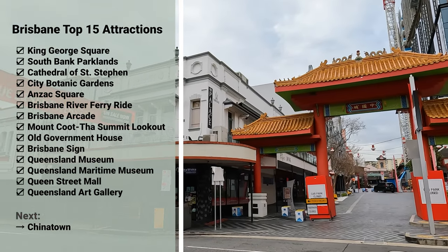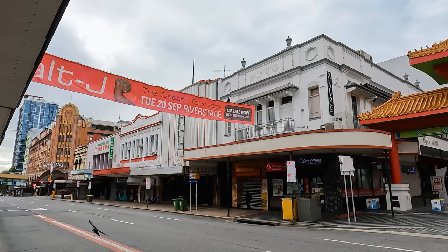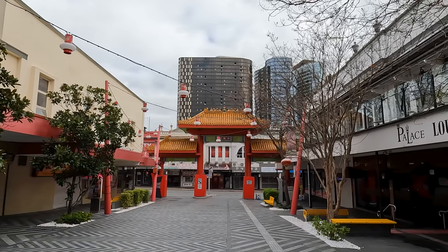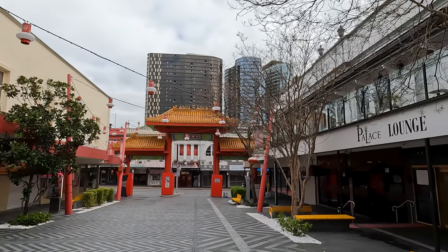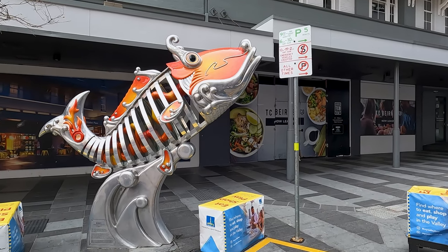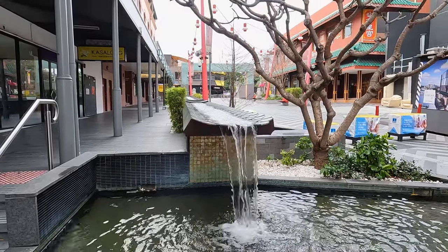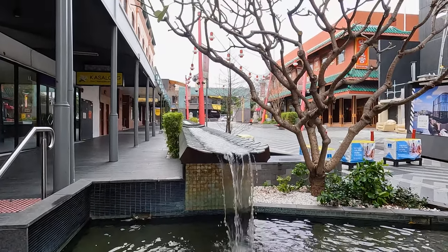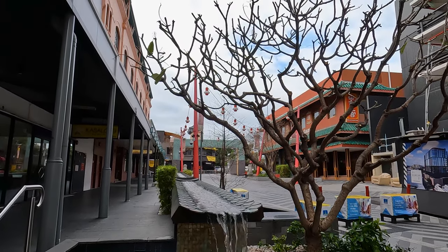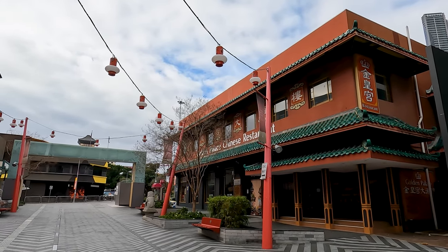Chinatown. Brisbane Chinatown is a vibrant cultural precinct just a short distance from the city center. It is a bustling neighborhood that showcases the rich Chinese heritage and offers a unique experience for locals and tourists. The streets are lined with an array of shops, markets, and restaurants that offer a wide range of Chinese cuisine.